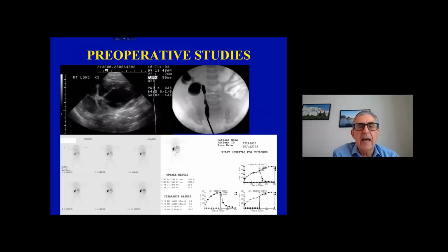So this is an example of a kid with a duplicated collection system that has a UPJ obstruction of the lower pole, and as you notice, the counts keep on increasing after injection of Lasix right here on the right-hand side. And you can see on the study that you have a ureter and then a very dysplastic segment right there that is causing the obstruction.